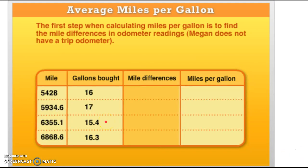All right. One of the really good ways to use miles per gallon is to actually help us do some budgeting, figure out how much gas is going to cost each month. So we can do that by finding our average miles per gallon. So calculating the miles per gallon several different times and averaging it together. So let's try that here with Megan.